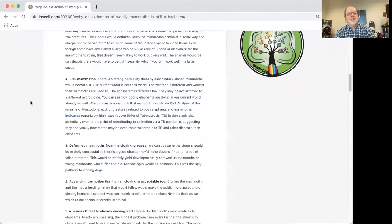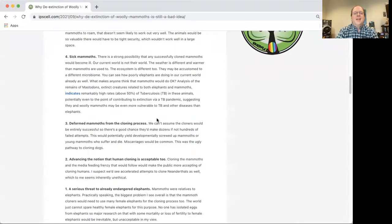And this gets to the next reason, number four, which is that these mammoths would probably, I think, there's a good chance, mostly be sick. Woolly mammoths already went extinct. I don't know that we know entirely why that's true. It could be disease, and I mentioned in my post with mastodons that tuberculosis could have played a role. And bringing back mammoths into our world, we already know this is a warming world. It's a very different ecosystem and environment than what the mammoths were used to. So I think it's very unlikely that, once brought back, they would thrive and be healthy.